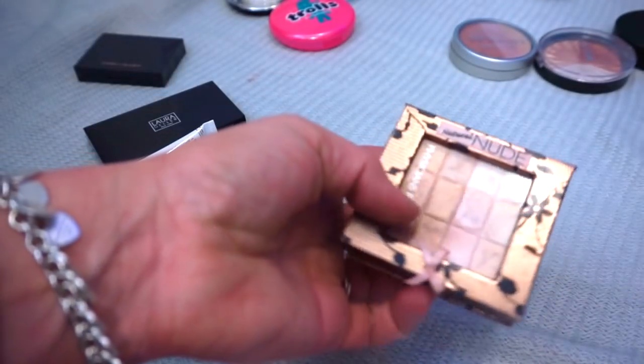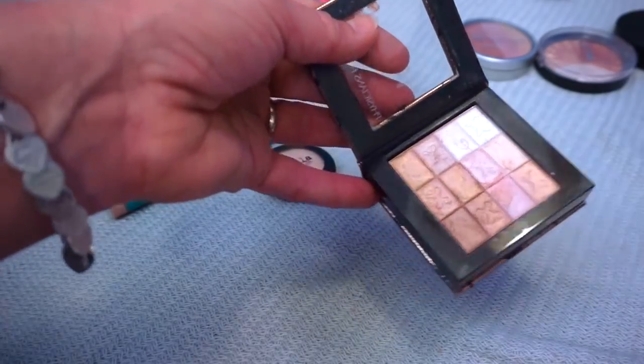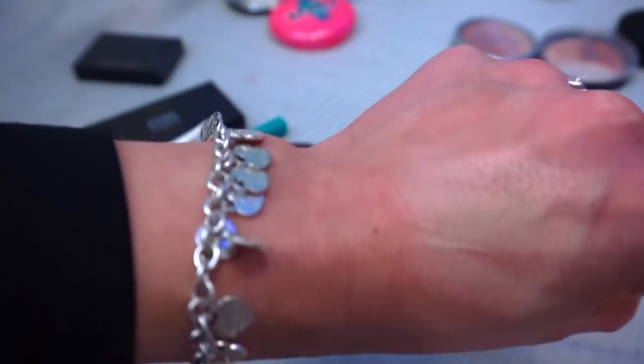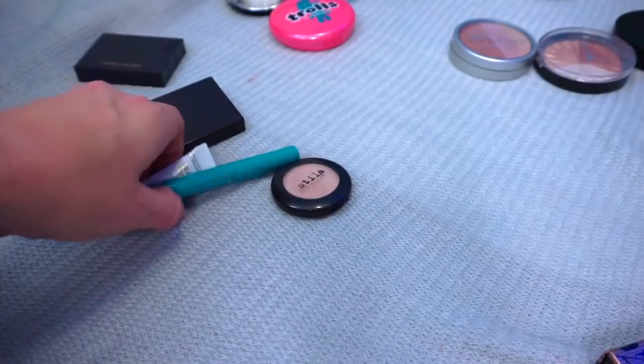Then we have the Physicians Formula. This is the Natural Nude. This is actually a really good highlighter from Physicians Formula. I don't know if they sell this anymore or not, but it's actually a really nice one. So there's what it looks like if you swirl them all together. It's really pretty. It's not super crazy, but it just works really good.